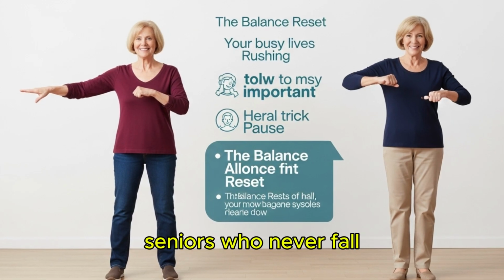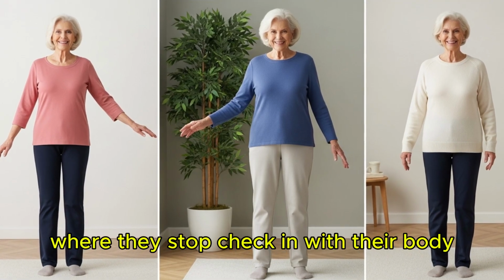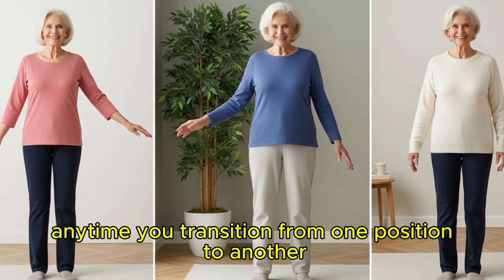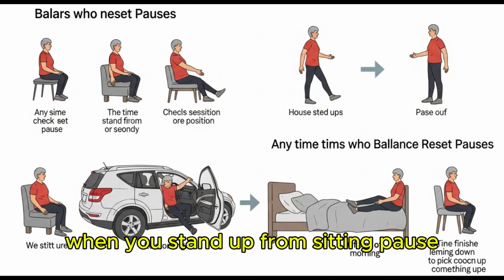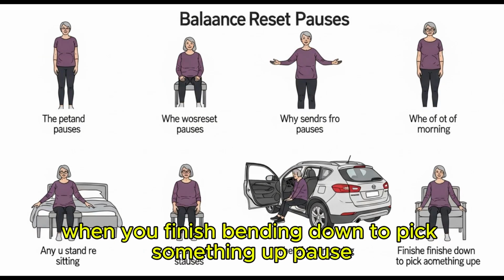Seniors who never fall have learned to build in what I call balance reset pauses. These are tiny moments throughout the day where they stop, check in with their body, and make sure they're steady before moving on. Here's how it works. Anytime you transition from one position to another, pause for just 1 or 2 seconds. When you stand up from sitting, pause. When you step out of the car, pause. When you get out of bed in the morning, pause. When you finish bending down to pick something up, pause.